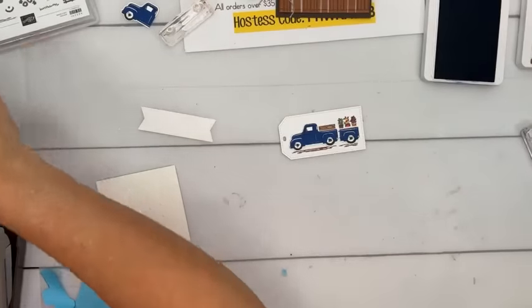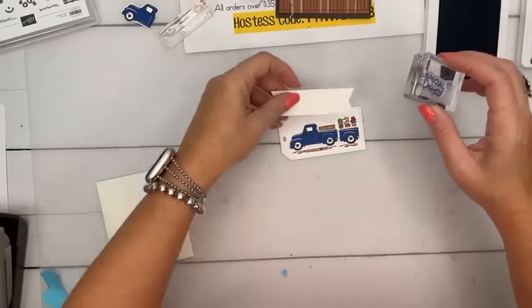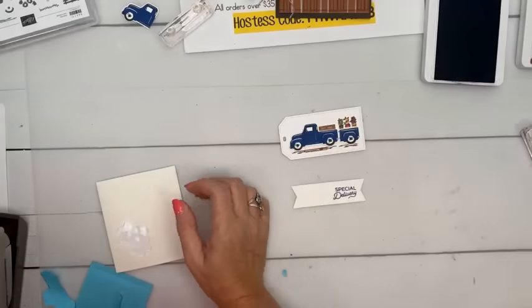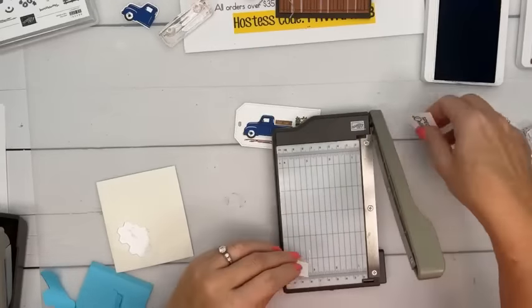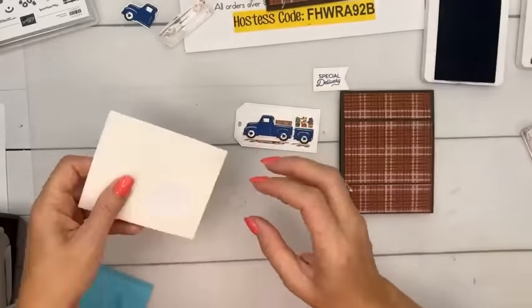Okay, now that is that. We're gonna make a little flag, a little pennant for this guy to be trailing. It says Special Delivery, also in Blueberry Bushel. And I am gonna cut this in half. Just slice it. This is one of our Stylish Shapes banners. And now we're ready to put it all together.